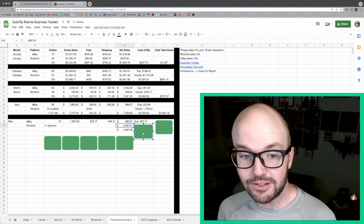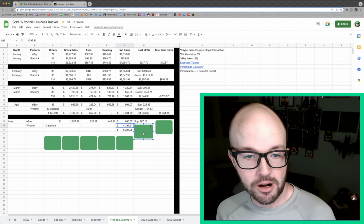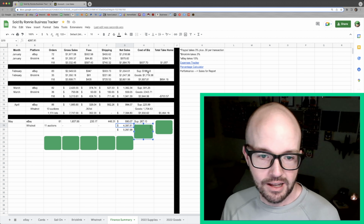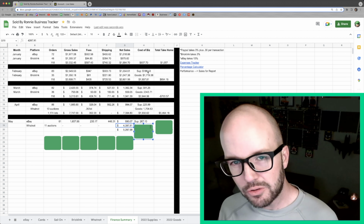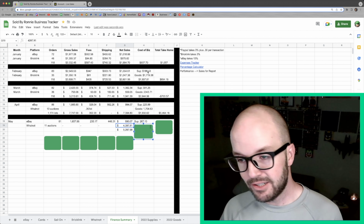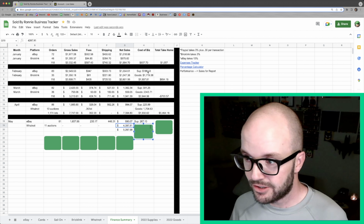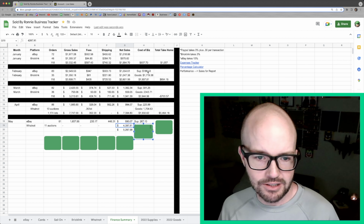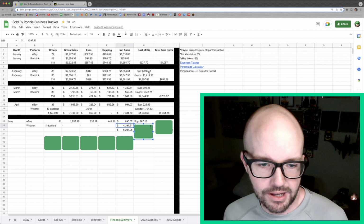So for supplies, reasonable, right on par with what I've been spending on supplies every month. $267.13. In April it was $225. In March it was $300. In February it was $188. So I'm spending about $200 to $300 each month in supplies. That's bubble mailers, bubble wrap, tape, business cards, Ziploc bags, all of that stuff that you need, like membership fees, just costs of doing business kind of things.